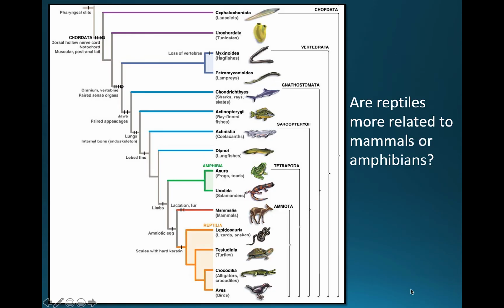Okay, we're about to leave the reptiles behind for now and move towards mammals. But before we do that, I want to spend a little bit of time talking about this amniotic egg, which is something that both mammals and reptiles have. So with that in mind, are reptiles more related to mammals or amphibians? Because mammals and reptiles share a more recent common ancestor here, the ancestor that had the amniotic egg, than they shared a common ancestor with amphibians here, we would say that reptiles are more related to mammals than they are to amphibians.